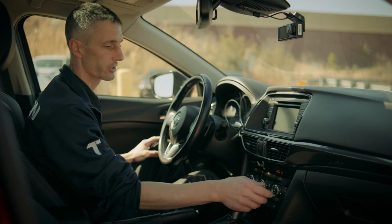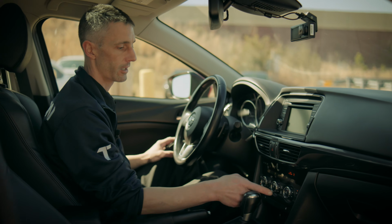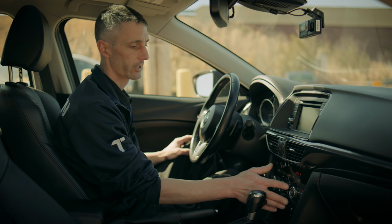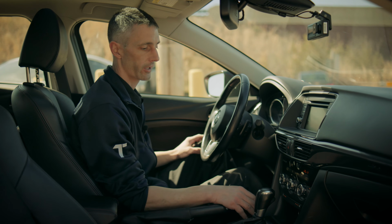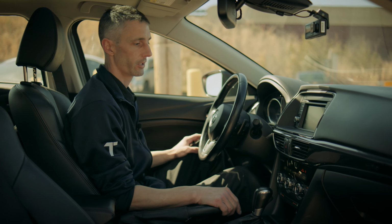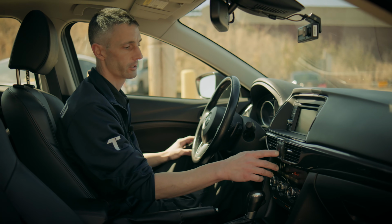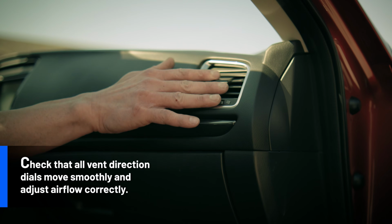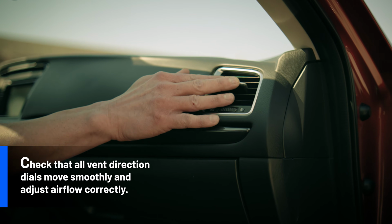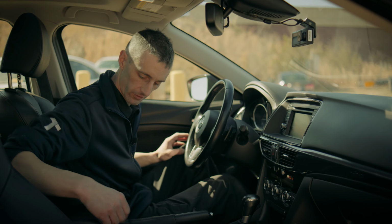Again, just hit all your buttons and functions, making sure everything works as designed. Hit defrost buttons, all kinds of things, making sure your heated seats work if they're an option. Make sure everything turns on and moves around. Go ahead and hit your hazard switch, make sure that's working. Play with your vent dials, make sure they all move and spin around nice and easy. Go ahead, turn it all off.